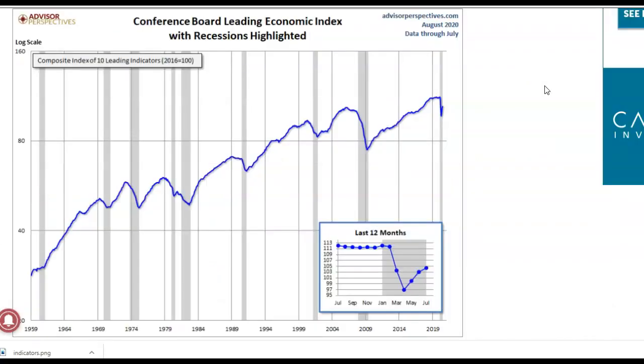Let's look at the Conference Board Leading Economic Index. And here we are. We had the latest numbers just come out on that last 12 months here. We are recovering here, but we are in a recession. We're in a recovery stage, but we're still showing a recession. The gray lines here indicate a recession.